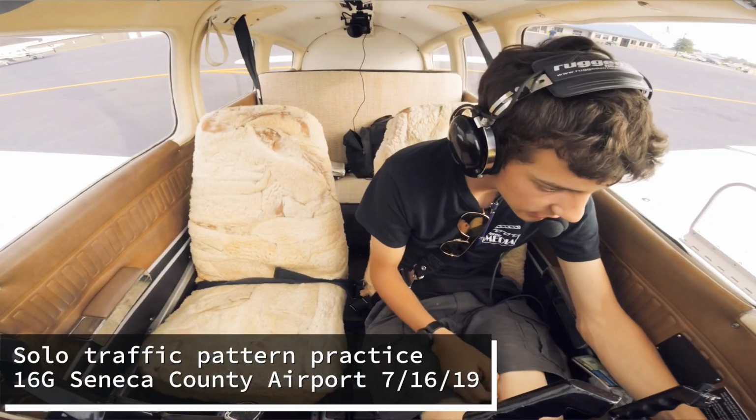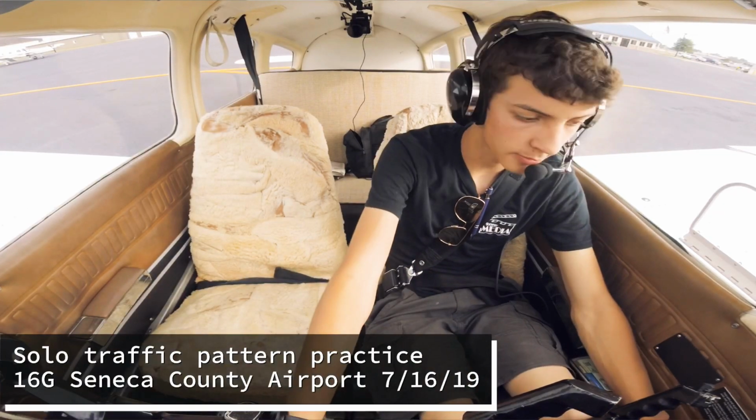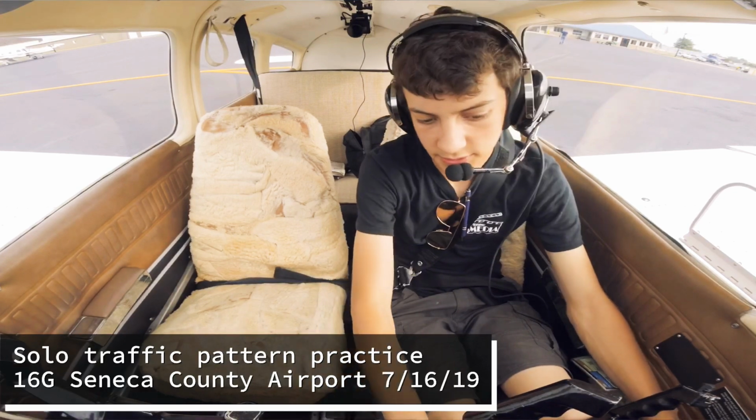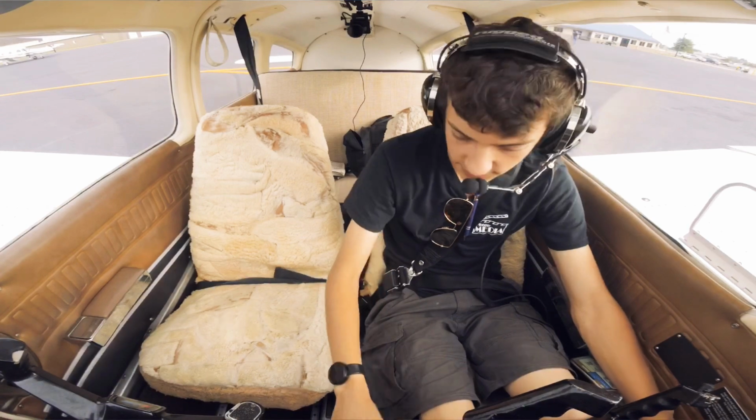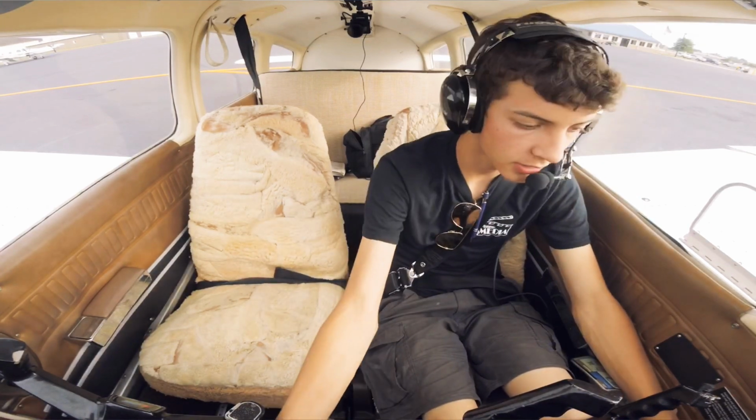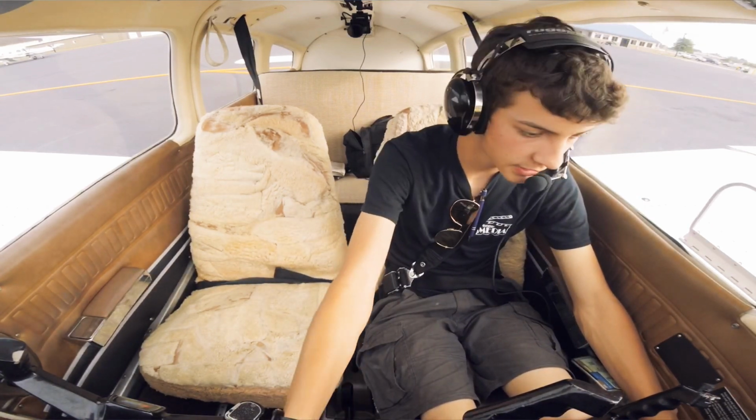Fuel on proper tank. It's on the right tank. Electric fuel pump on. Yes, it is. Engine gauges are checked. We have oil temperature, fuel pressure, oil pressure. Flaps set. Flaps are down. Carb heat off. Mixture set.